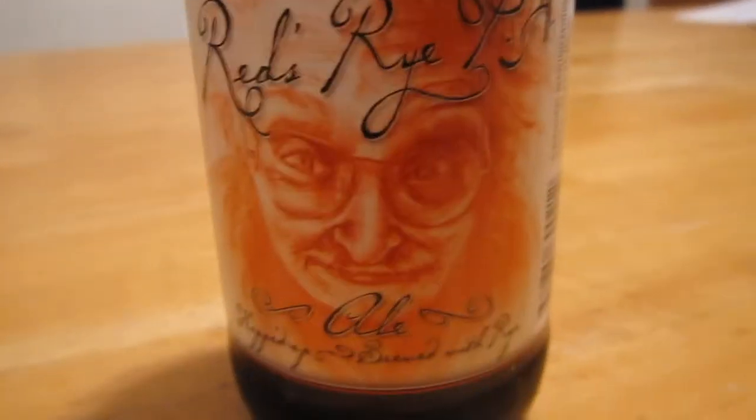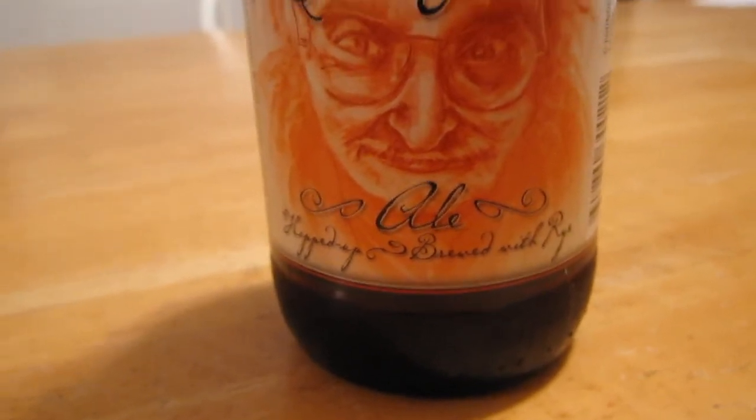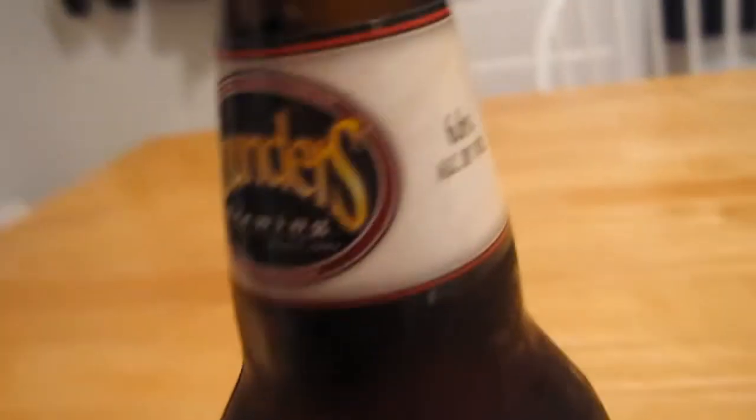Hey, welcome to an episode of Chad's Beer Reviews. Continuing with Founders Week, tonight we are drinking the Red Rye P.A. ale, hopped up, brewed with rye, and it's another weird label. Is that an old guy or something? I don't know. 6.6% ABV, 70 IBUs, and they never have any description on the bottle as to what to expect, so I could have looked it up on the website, but I try to go into these reviews as blind as possible.